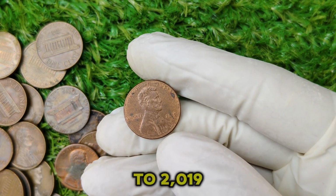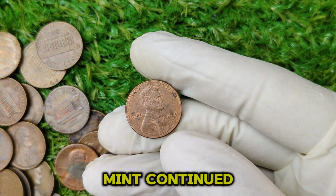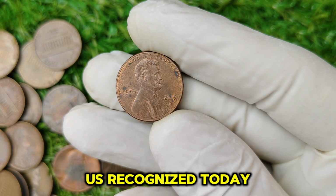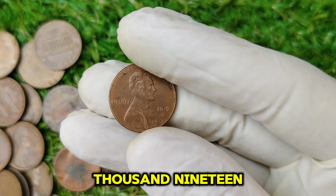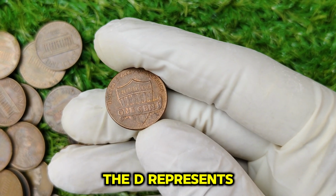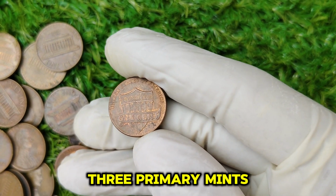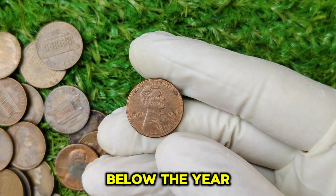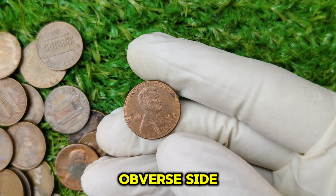Now, fast forward to 2019, when the U.S. Mint continued the legacy of the Lincoln penny with the same design many of us recognize today. But the 2019 D mint mark Lincoln penny stands out for a couple of reasons. The D represents the Denver Mint, one of the three primary mints producing U.S. coins today. The mint mark is located just below the year 2019 on the obverse side.